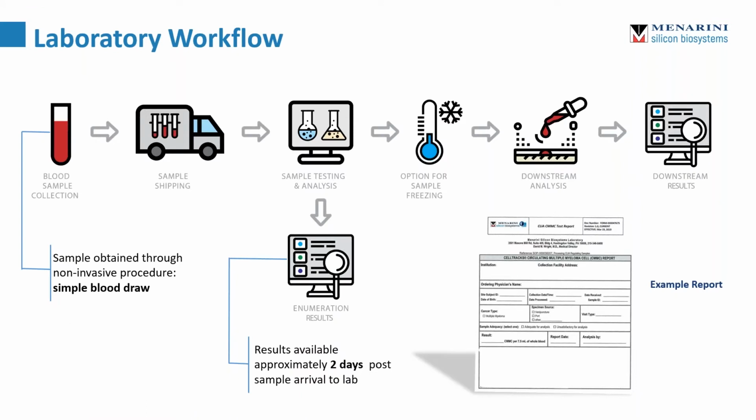This slide shows a very brief and summarized picture of our workflow. Everything starts with collecting a sample by a very non-invasive method, that is a simple blood draw. For that, we use our CellSave preservative tubes, and I'll talk a little bit more about them in the next slide. This is a very central and important part of our workflow. Once the sample is collected, it's shipped to the lab, we receive it there, and we do the testing and analysis. We can provide results in the form of the report that you see on the slide in a couple of days.